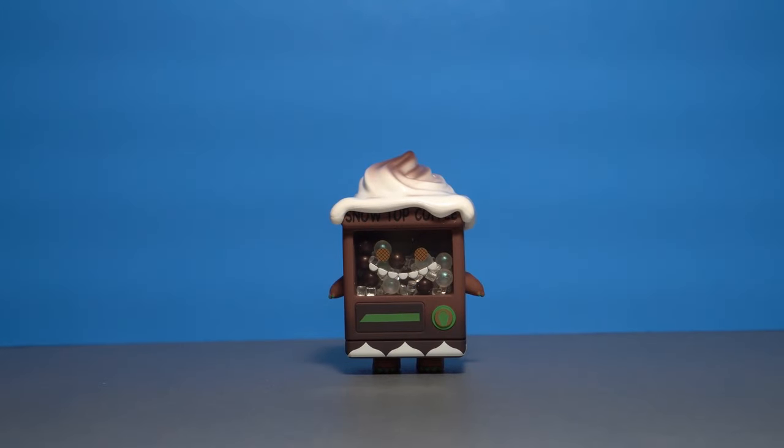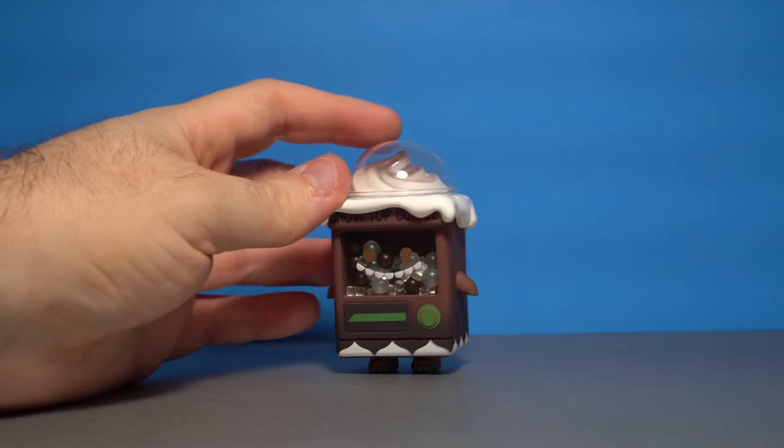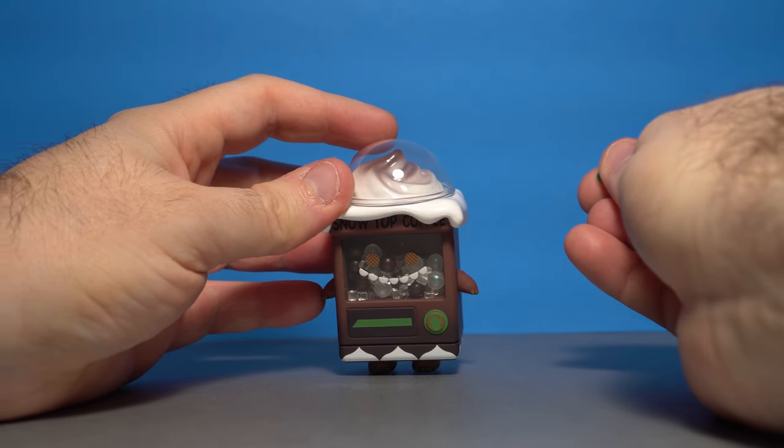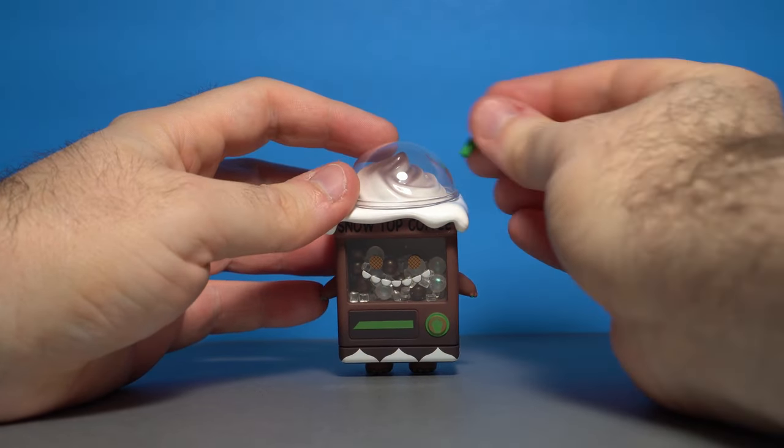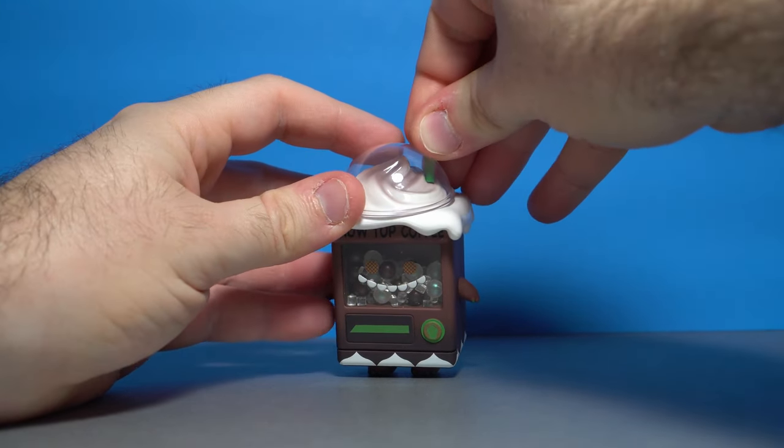Okay, so this guy requires a tiny bit of assembly. We take this dome piece, we put it on top. This is to replicate the sort of top of your drink. And then we take the straw piece, and place it through, and then we give it a little wiggle.